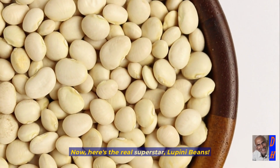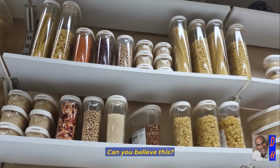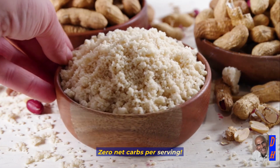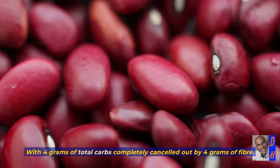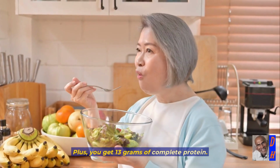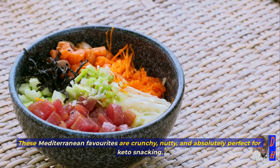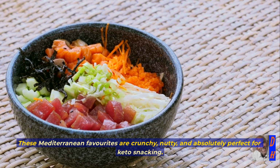Now, here's the real superstar, lupini beans. Can you believe this? 0 net carbs per serving. That's right, 0. With 4 grams of total carbs completely cancelled out by 4 grams of fiber. Plus, you get 13 grams of complete protein. These Mediterranean favorites are crunchy, nutty, and absolutely perfect for keto snacking.